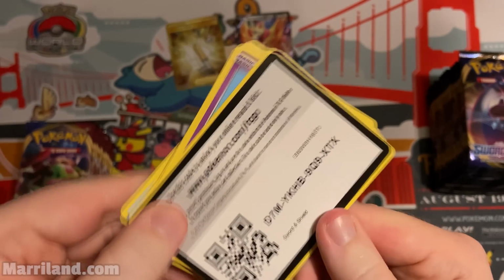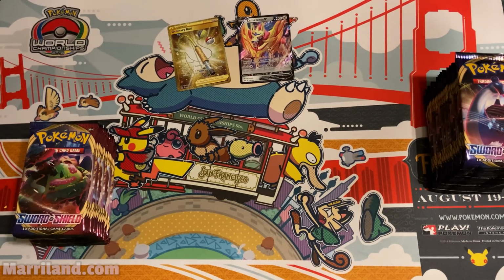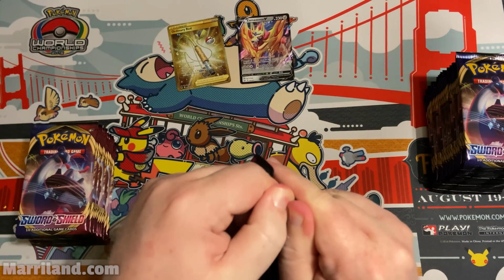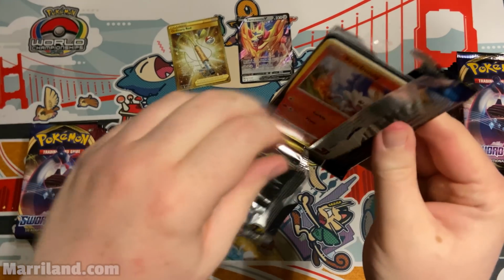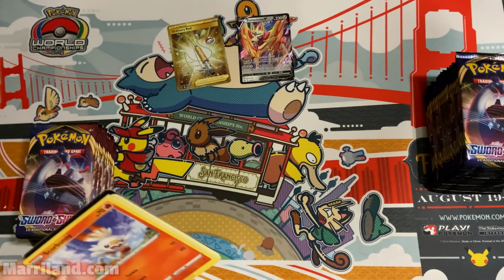All right, here you go. Bam! Go get it. Go get that card. I got my cool thing, Zamazenta. All right, rip that one up. Let's see what we have up next. I'm having fun with this. Oh man, that Zamazenta. Like, preventing VMAX altogether. Was it prevent all damage and effects? It's just all damage, but that's still really good.